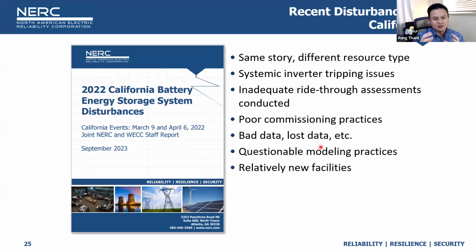Grid forming is great. At the same time, there are basic things that we need to get right to make sure the settings are good, they're commissioned properly, the data are good, it's modeled properly, the plants ride through properly, and the ride through capability is assessed adequately before commercial operations. These are basic things that we want, not just for batteries, but for all IBR plants, all generating plants, to be able to perform. Then on top of that is the grid forming that we discussed today.